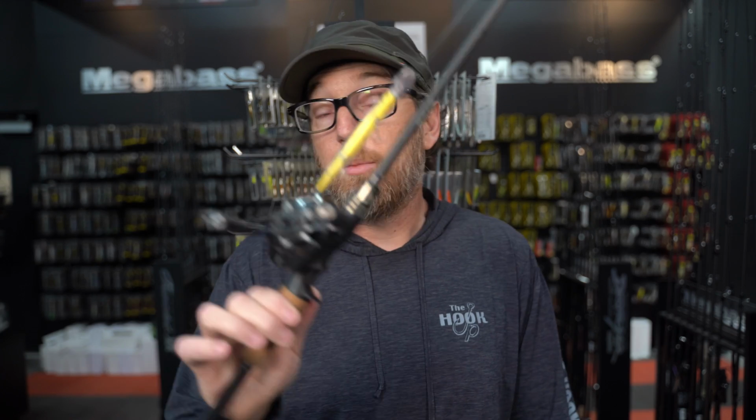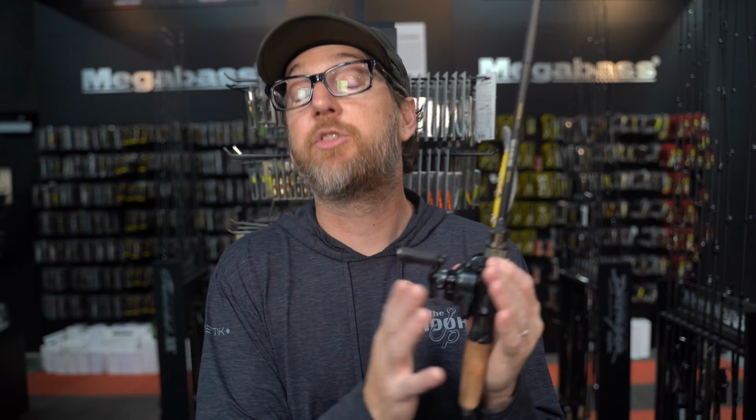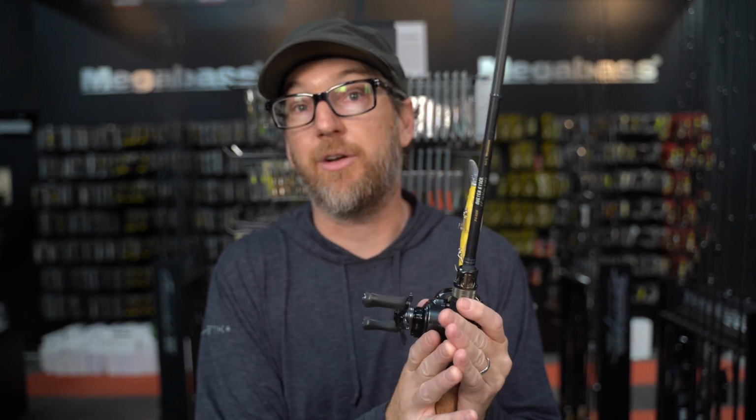So I'm holding the Destroyer P5 110 stick, right? Because this is my favorite jerkbait rod. So I love this jerkbait rod. It took me a while to love it, but now that I have used it for 2 years, I just can't get away from it. So I'm gonna start here because this is my standard, okay?